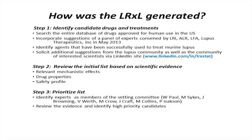It's about 1,300 drugs or so for about 6,800 indications. There was then a panel set up about 2 years ago by the lupus voluntary organizations, in which suggestions for drug repositioning were solicited from various lupus key opinion leaders. Then every agent that had ever been successfully used to treat murine lupus was looked at, and finally a crowdsourcing approach was undertaken, in which a LinkedIn site was set up, and suggestions were solicited from the lupus community as well as the community of interest: scientists, patients, everybody communicated.